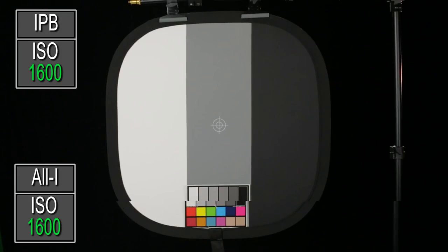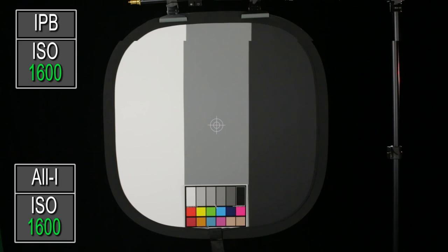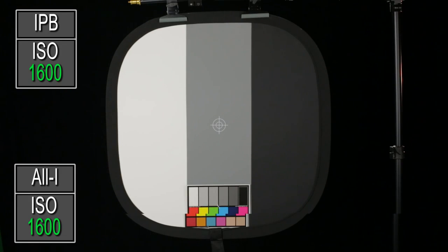For all these tests on the Canon side, I used the All-I compression. While I found that the IPB compression does a great job at creating small file size, it works pretty well up to 1600, but after that, the IPB compression gets a bit noisy.